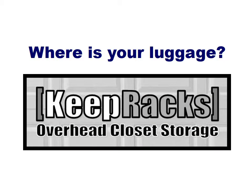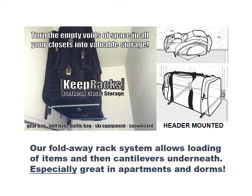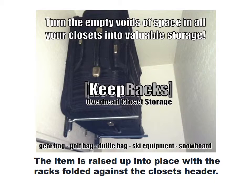Introducing KeepRacks. Our fold-away rack system allows loading of items and then cantilevers underneath, especially great in apartments and dorms. Since the space is tight, the item is raised up into place with the racks folded against the closet header and then folded back underneath to be set upon.